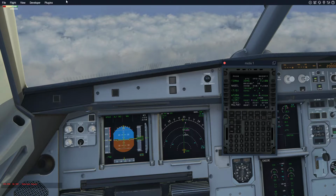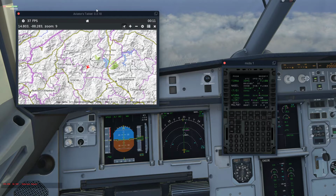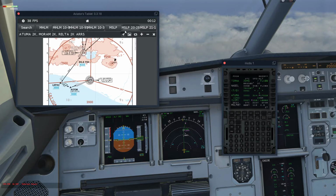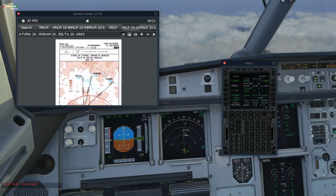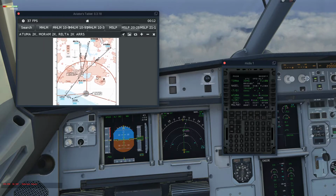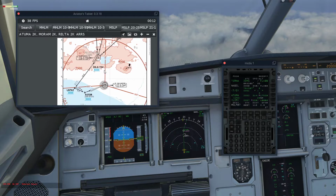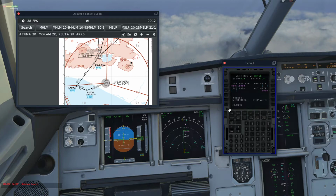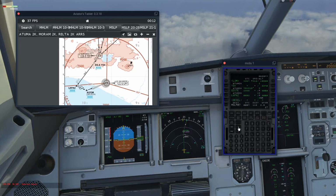Planning the ILS 7 after the Atuma 2 Kilo departure. So we have Atuma, above 12, Ilopango, 5 DME from Ilopango, here at 8. Yep, showing there. La Paz at 3,000. Decelerate, then Astor at 3,000.